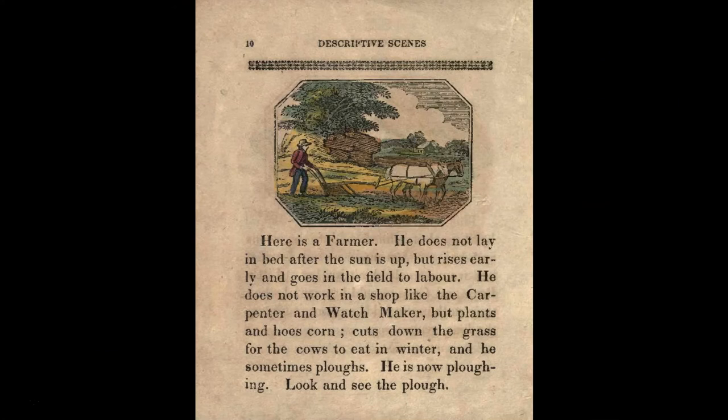Here is a farmer. He does not lie in bed after the sun is up, but rises early and goes in the field to labor. He does not work in a shop like the carpenter and watchmaker, but plants and hoes corn, cuts down the grass for the cows to eat in winter, and he sometimes plows. He is now plowing. Look and see the plow.